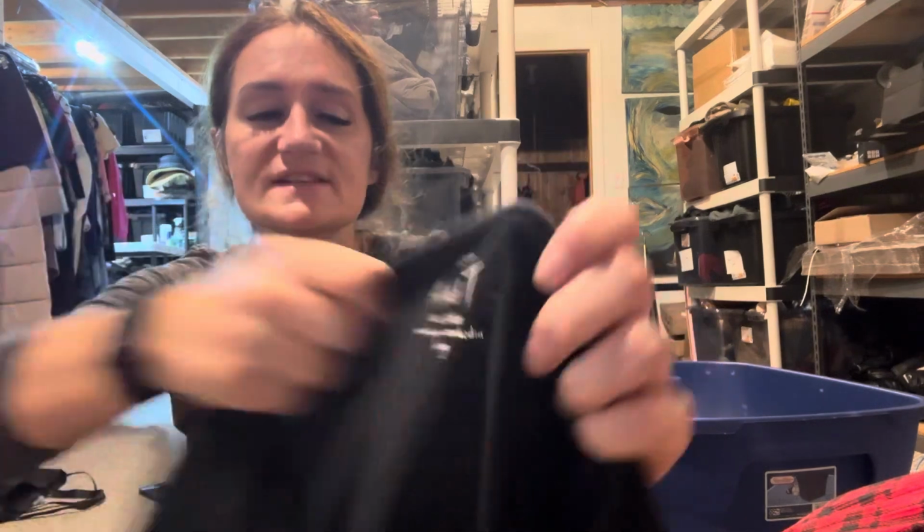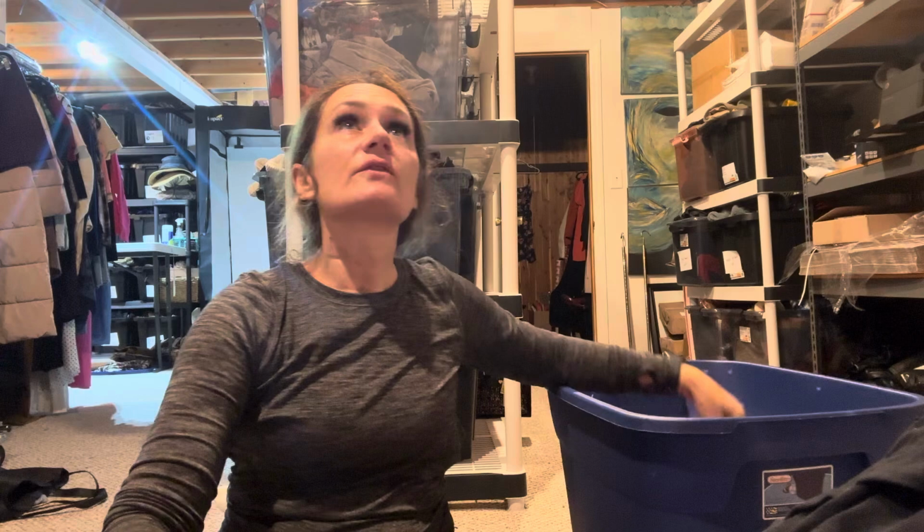J. Crew artist tee, 100% cotton, just a plain black tee. Probably sell for $10.